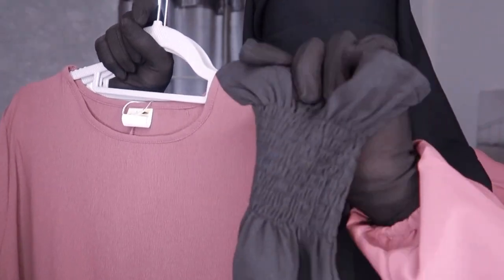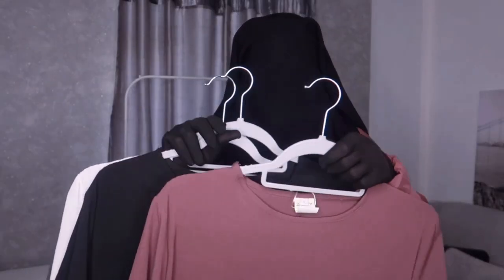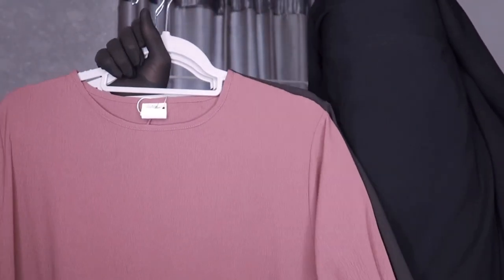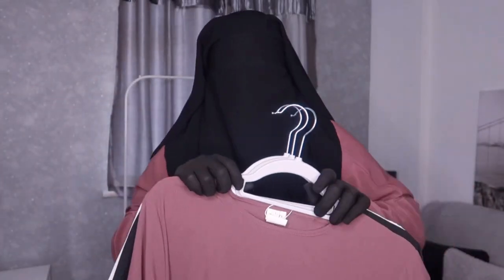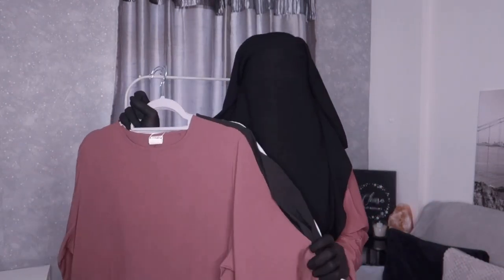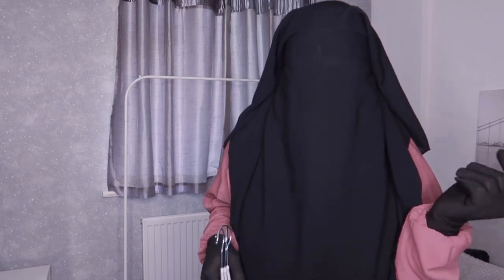Look at the sleeves. I got the white, I got the black, and I got brown, but it looks more like purpley type brown. But yeah, these are the three colors that I got, and we're going to try on all three of them, and I'll give my honest opinions about them, because for £12.90, what can we expect?